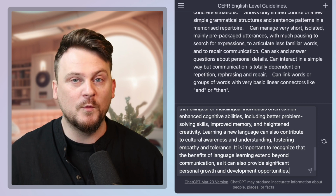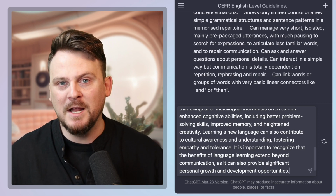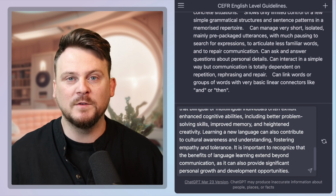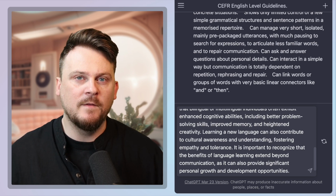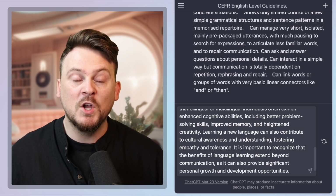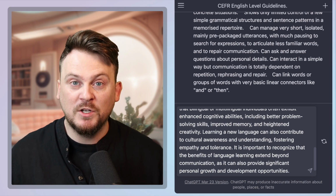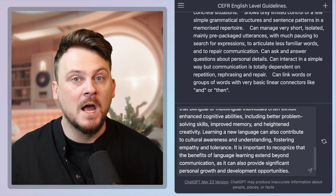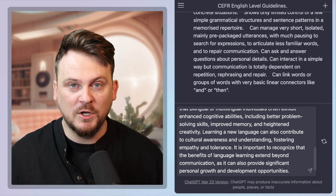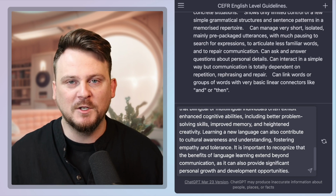If you want to evaluate your writing, just put what you write directly in there. Maybe it's an essay, maybe it's a few paragraphs, whatever it is. But if you want to evaluate your speaking, all you have to do is record yourself in any app that does speech-to-text transcription. I like to use Otter. That's a good one. I've made videos on Otter before. Feel free to check those out.